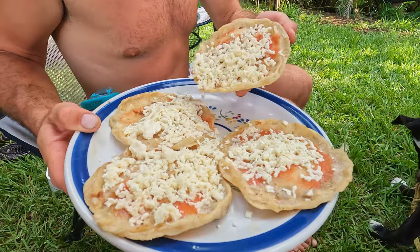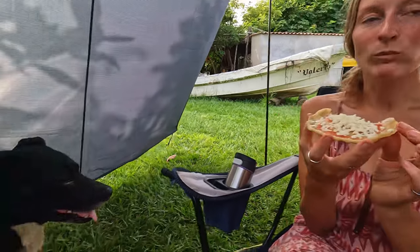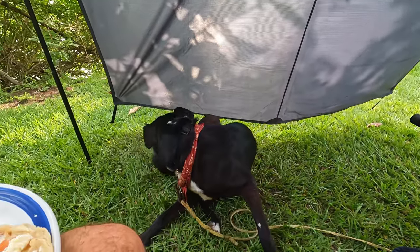You have cheese on the left side of your face. We were sitting outside the van and our host Concha came over with a plate of tortillas with cheese on them and gave us lunch. It was so kind and they are absolutely delicious. Where's Finley's lunch? I want lunch, guys.